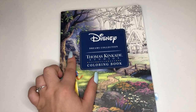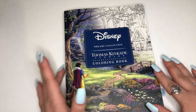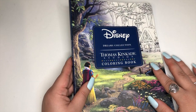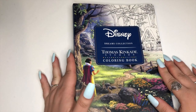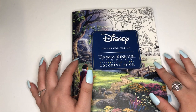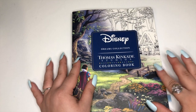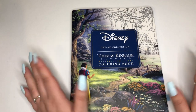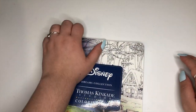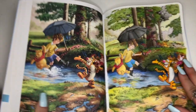And I actually almost forgot this book because it was on my table because I've been working in it. So I figured we could start off with this one. And this is the Disney Thomas Kinkade Dreams Collection book. He has multiple. What really throws me off is that I think multiple of them have the same cover, which is odd. But this is not the princess one because I think he recently came out with a princess one. I have one picture done in here. And it looks like this.